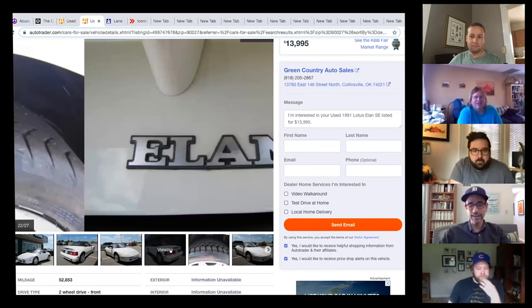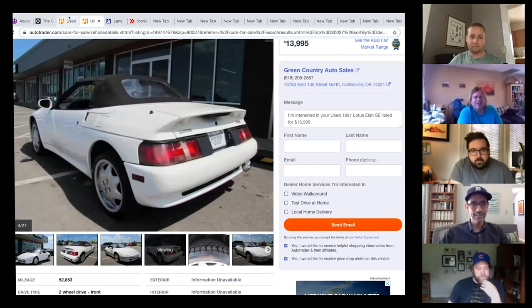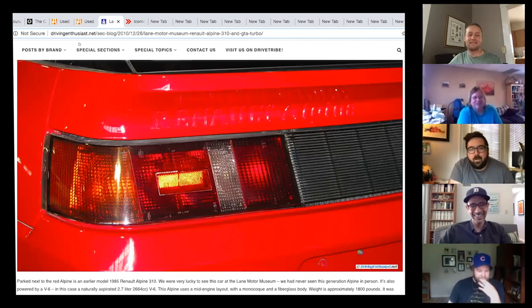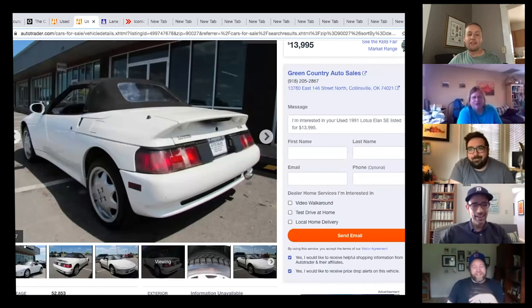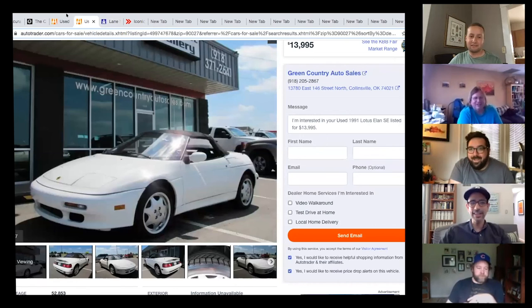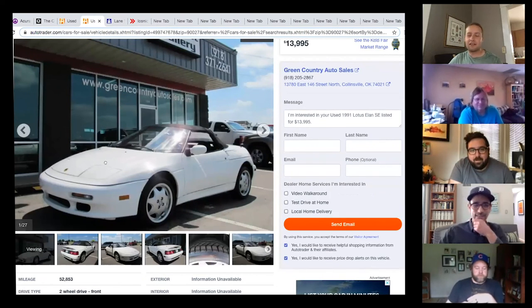Do you guys recognize these taillights? Yeah, I'm trying to remember where I saw them. Geo Metro. No, Renault Alpine. Oh. You know, later this was also a Kia Elan. Yes, it was. Really? Did they call it the Elan? They called it the Kia something. At first, I think they called it the Elan and then maybe changed the name.